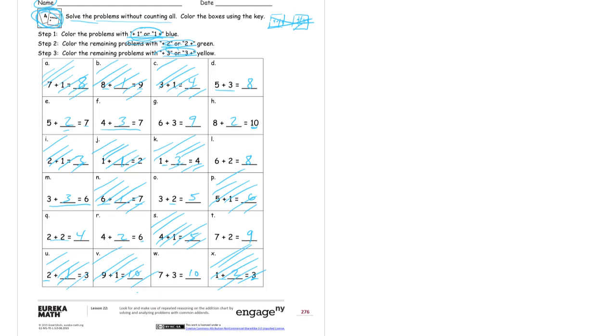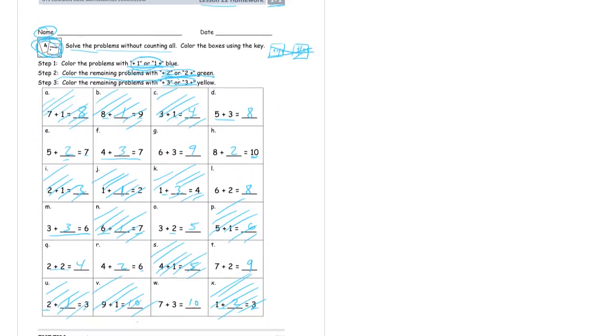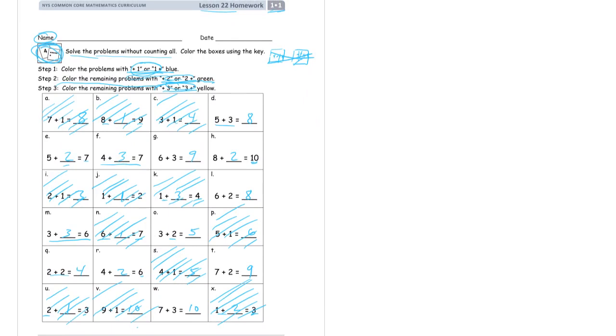Alright, now it says color the remaining problems. So there may be some two pluses or plus twos that we've already colored. We're not going to color them twice. So just the remaining problems, it means we're just going to look at the ones that aren't already colored. And those are the ones we're going to color green if they have twos in them. So let me get a green here. I'm looking for plus twos.